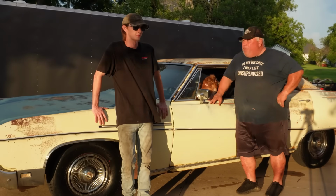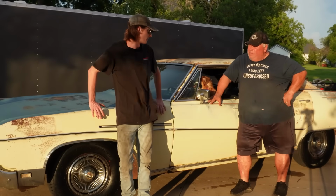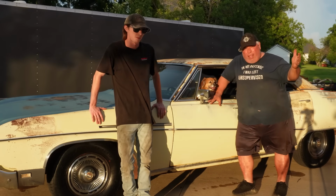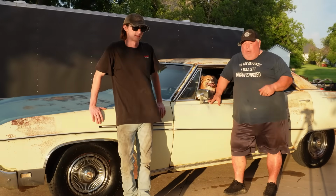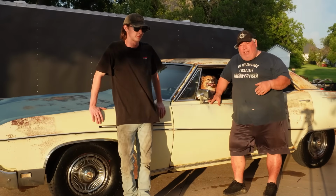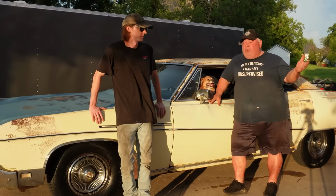So, what do you think we should do with this thing, Richie? Keep working on it, see if we can't make it a little bit better. Yep. I was really hoping to take the car a lot farther, but you know, in one episode, I very seldom get them all done. However, we did take this from sitting in the field to running, driving, and you can see it all in one episode.